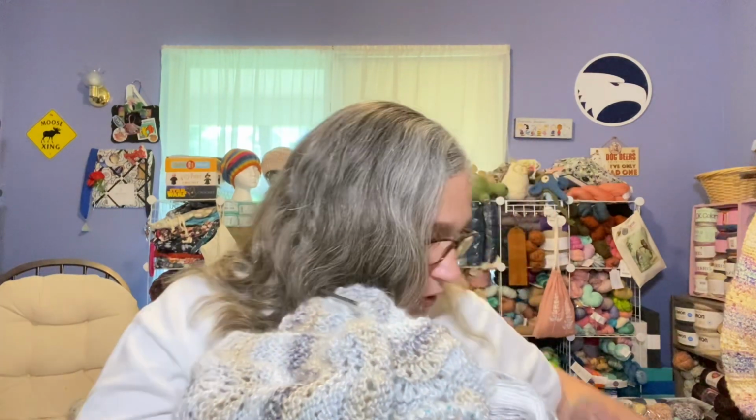So that is that works in progress. So I have socks to show. All right, so my socks. I have 2 pairs of knit socks to show you. I started another pair.